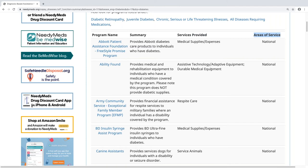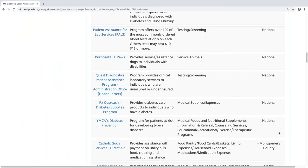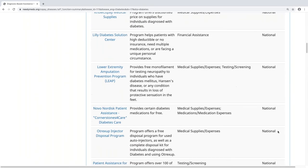Now, the areas of service mean where do you have to reside to be eligible? And you'll notice these all say national. That's because we put all of the national programs at the top because regardless of where you live in our country, you are eligible to apply. And then as you scroll down, you'll see the programs listed alphabetically by state.